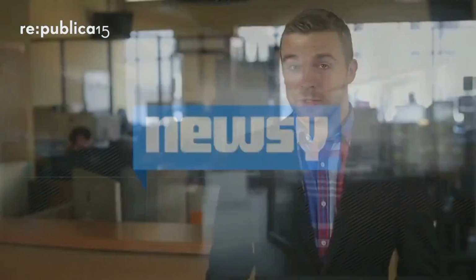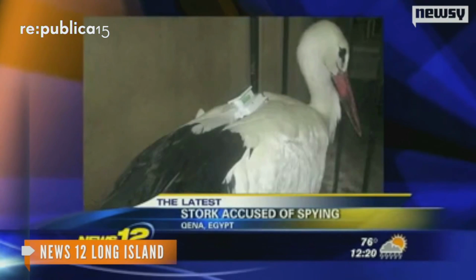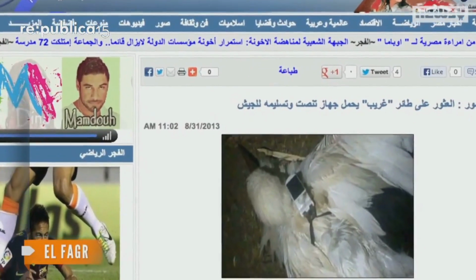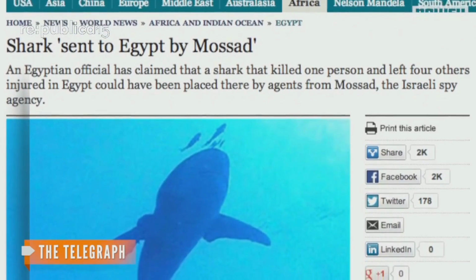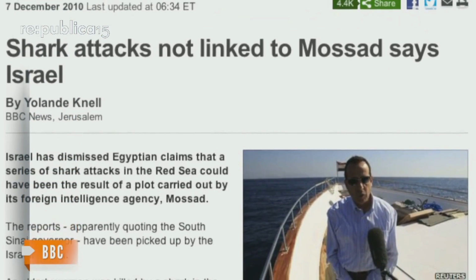Sad but true. Tensions are still running high in Egypt, and with political turmoil comes extra caution. After all, you wouldn't want to let a spying bird slip through your defenses. That's why Egyptian authorities are detaining this bird, a stork with an electronic device on its back found near the city of Kenna. The man who found the bird thought it might be spying on Egypt for Israel, and that the device was some sort of surveillance equipment. That fits with a popular conspiracy theory about Israel using animals in its espionage operations, like when an Egyptian official accused Israeli intelligence of being behind a deadly string of shark attacks in 2010.